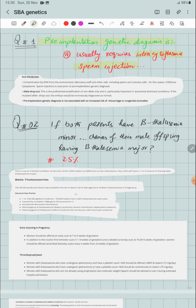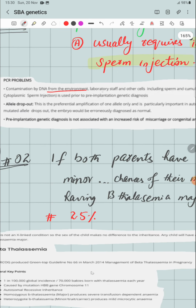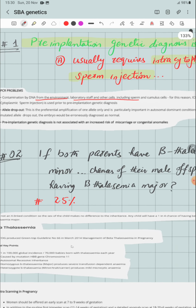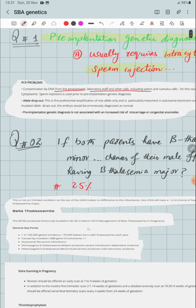So what are the problems with the PCR? The PCR is contaminated by DNA from the environment, laboratory staff, and other cells, including the sperms and the cumulus cells. For these reasons, ICSI, intracytoplasmic sperm injection, is used prior to pre-implantation genetic diagnosis.